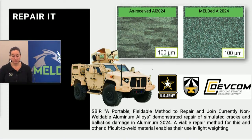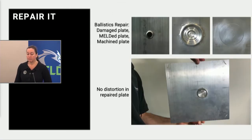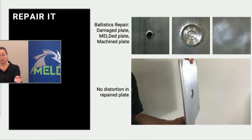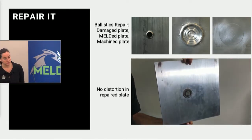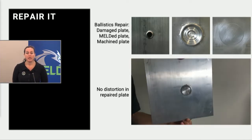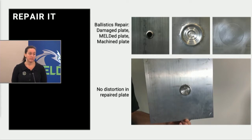And in terms of transition, we are preparing our SBIR phase two for this activity with the Ground Vehicle System Center to focus on the engineering work to deliver this capability on a robotic arm. On our own, we demonstrated the repair of ballistics damage. So these plates pictured are in front of you. You're welcome to come up, have a look, turn them around. The point is you can put metal on metal and not distort the product that you are intending to repair.